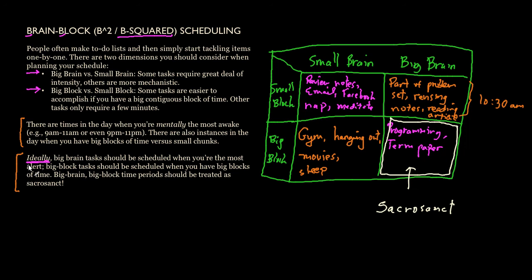So in general, I think being cognizant of the level of mental intensity and the amount of time you have, and the mental intensity and the amount of time required for particular tasks, should play an important role in how you schedule them. So really think about this type of B-squared brain block scheduling when you're trying to tackle how to get things done.